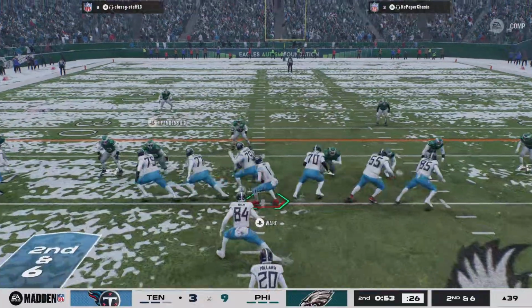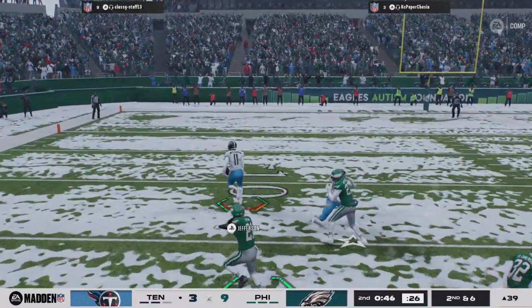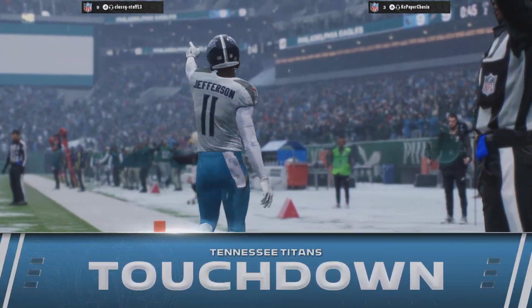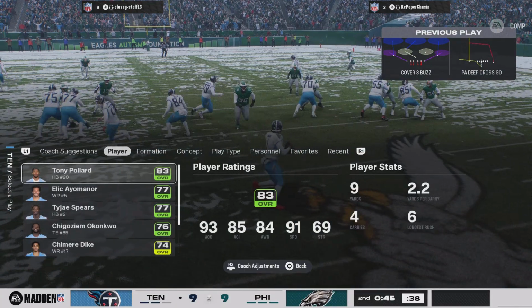Let's go now. On play action, he'll set up to throw. He's got his man, Jefferson. This one in. Van Jefferson. Touchdown Titans. A terrific play all the way around.